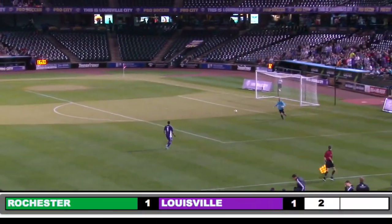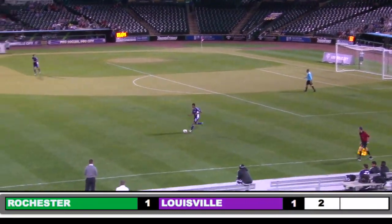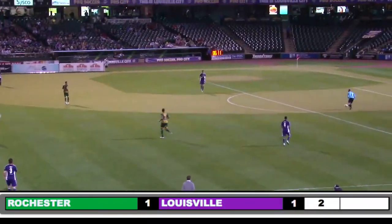Gamesmanship here. Sportsmanship, not gamesmanship. Oh, that too. I did misspeak now that I think about that. I'm so used to saying gamesmanship because that is so much a part of soccer.